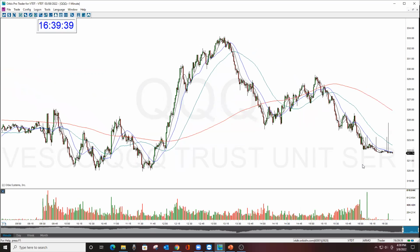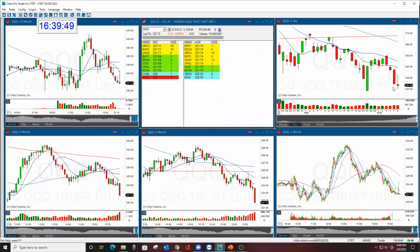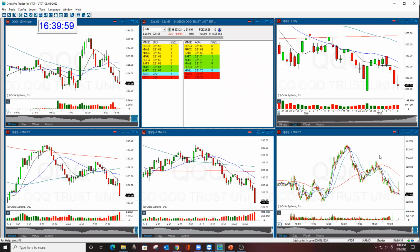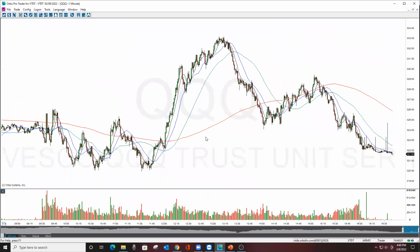So the market's gapping down live tonight. That's a real gap. It's about 2 points, I think, or 1. Where did we close? 3. God, look, this is just selling off here. I think it looks like we closed at 323.35. So we're just selling off here tonight. So we're gapping down the market.